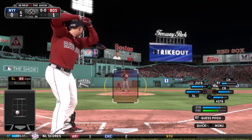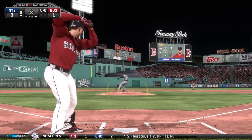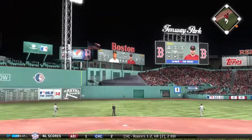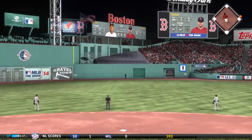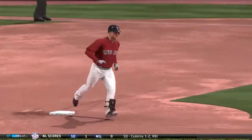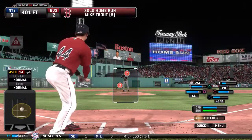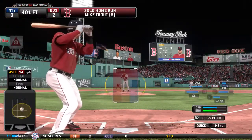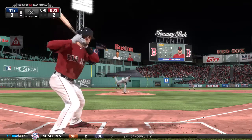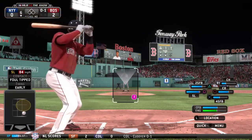Mike Trout will dig in. He's flown out and hit into a double play in two trips. And he grooves the fastball there. This is hit high and deep out to straightaway center field. And this one is a home run. It's a solo home run here for Mike Trout. Home run number 5 on the year. And that gives the Red Sox a 2-0 lead.